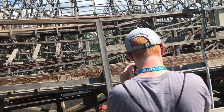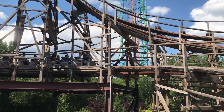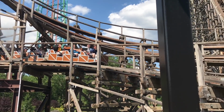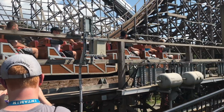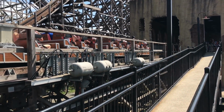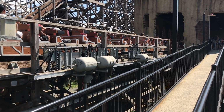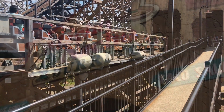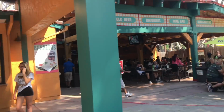But holy golly gee willikers, is this one of the most intense roller coasters in the world or what? Oh, stacking. Lots of nacho over here doesn't have much of a wait, but we're definitely not getting that today.